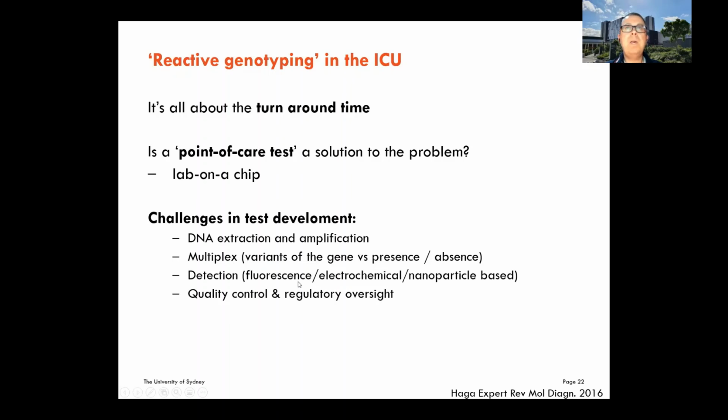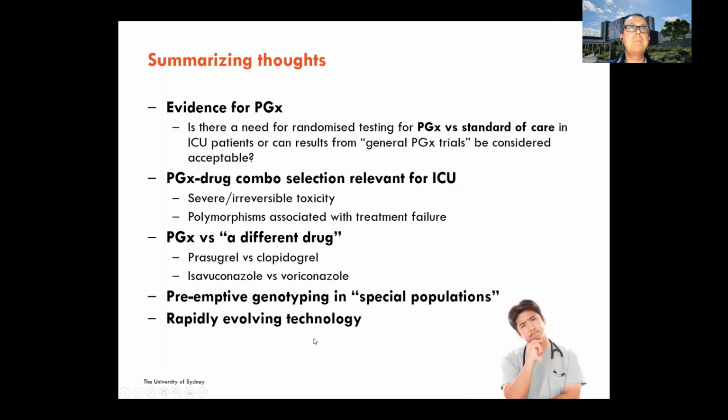And of course, we have our various methods of detection of our results. And last but not least, we have our quality control and regulatory oversight programs that need to make sure that these results are correct. So it's a little bit challenging, but I think with some time we will get there, at least for some of these more frequently observed genotypes. So we'd like to end with some summarizing thoughts.